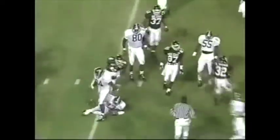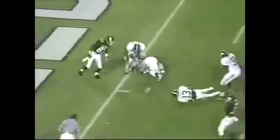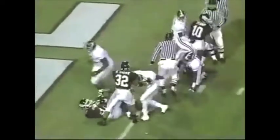Option play, and the pitch comes to McCary, and he will have the Mississippi State first down. First and 10, Mississippi State. Going to counter with a quarterback keeper. He's at the 5. He is at the 1. First and goal, Bulldogs.